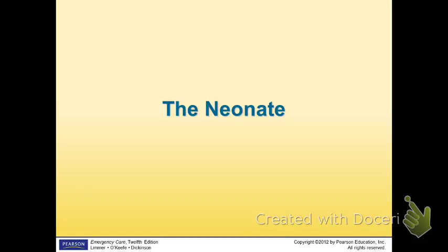Okay, so we talked a little bit of terminology at the beginning. When we say neonate, that's a term for a newly born baby or a newborn baby up to 1 month of age. Infant, remember, is up to 1 year, 12 months, but that neonate or newborn period is defined as the first month.